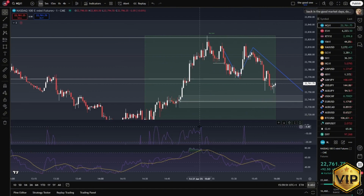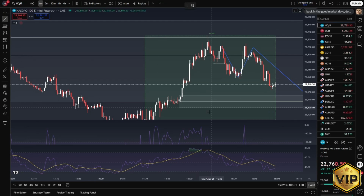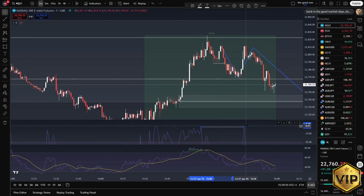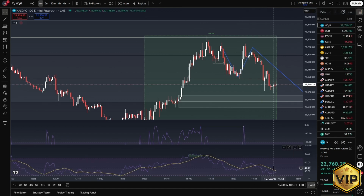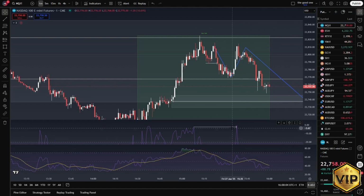And you'll also notice, off of this high here, we had a nice little divergence. It didn't match up on the RSI, sadly, but just one is still an added confluence, right?